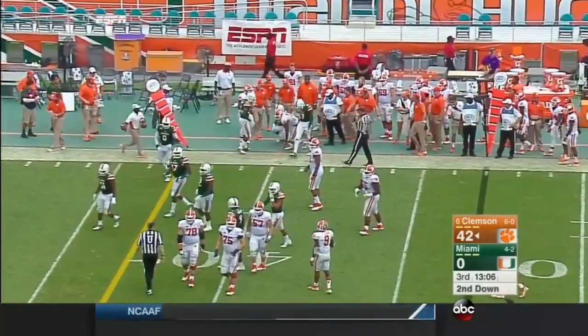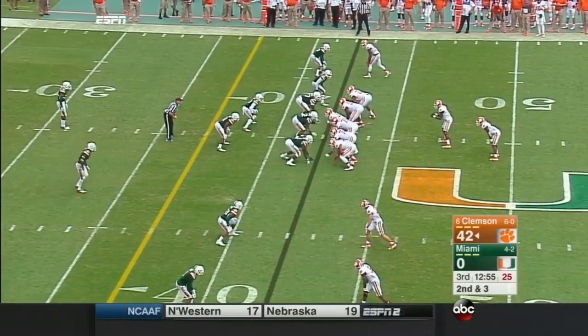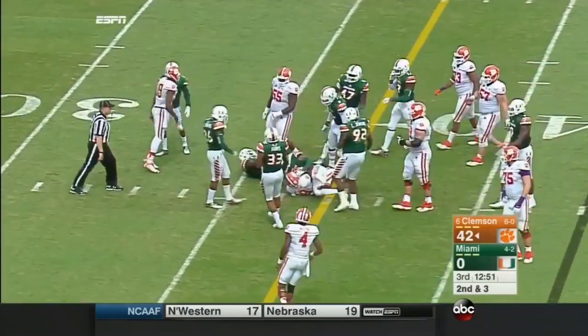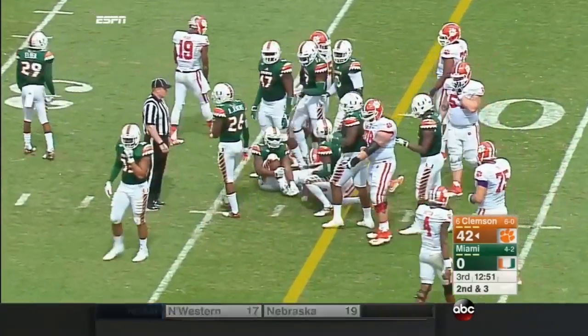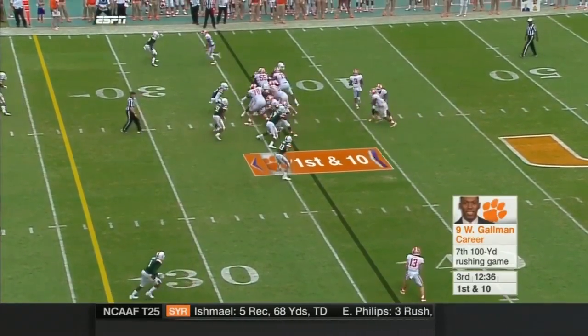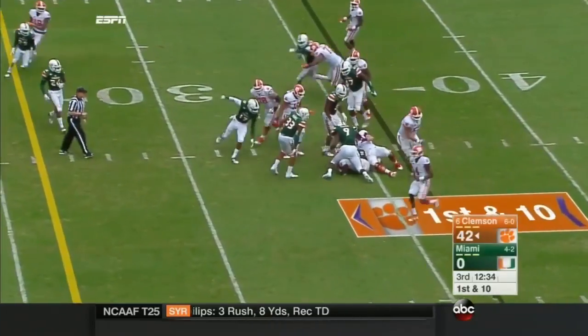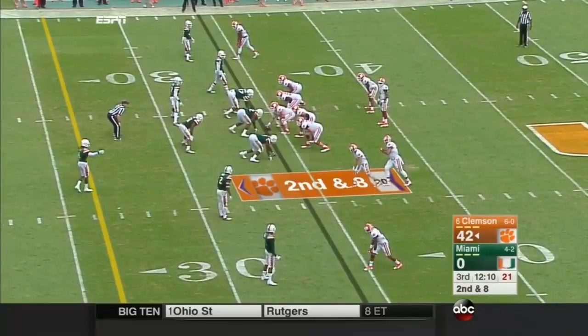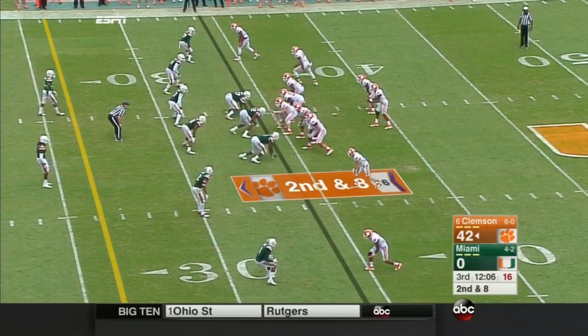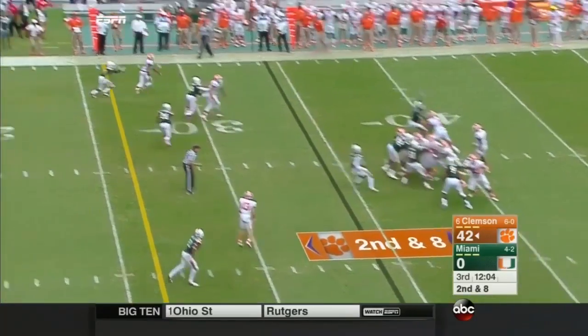Jawan Peak. Cute. They play at a high tempo. Moved the ball back 2 yards on the spot. So gain of 5 on first down. Gallman again just lowers his head and runs over some. He's a redshirt sophomore. A young talent on this team. Gallman in high school last year, arrived in January in time to take classes and be part of spring practice.